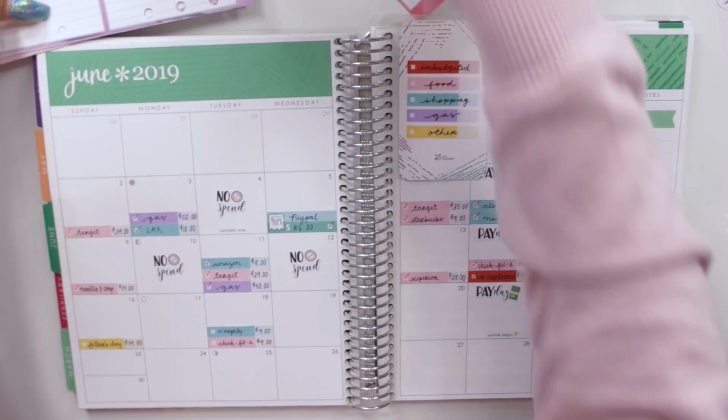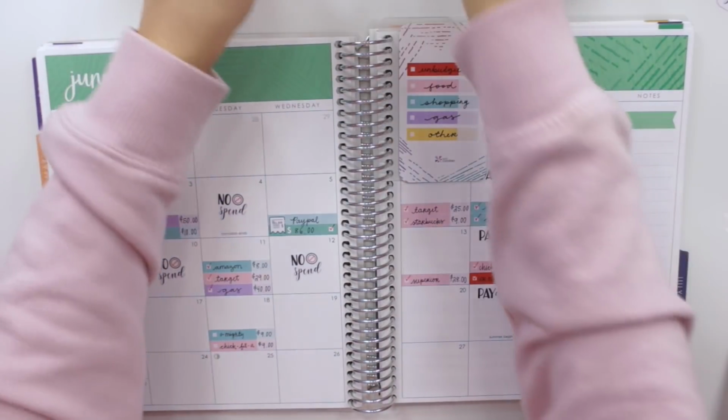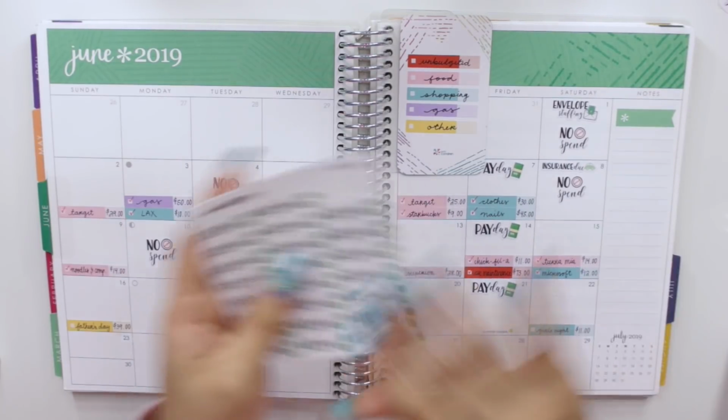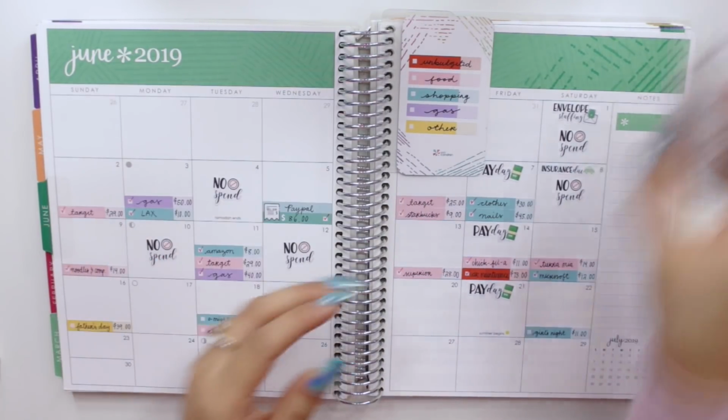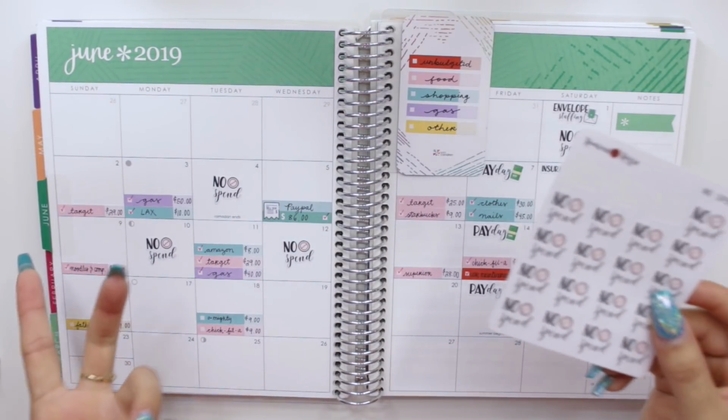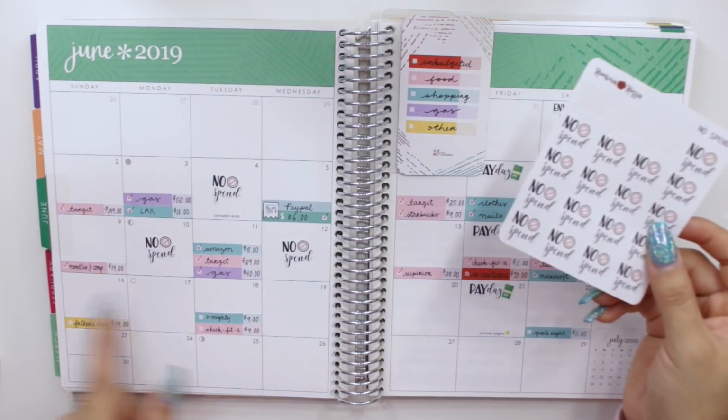Okay, so let's see. Now, I didn't do any other expenses here, which is going to be a little bit faster, so I can put my no spend stickers. As you guys know, I like to put these down in all the dates where I don't make any spending.